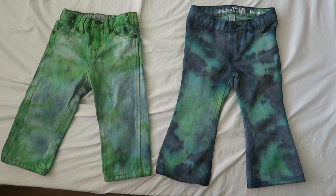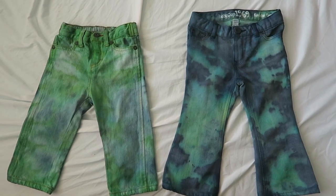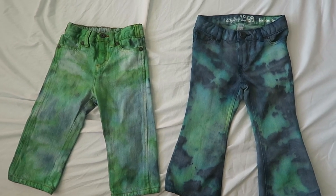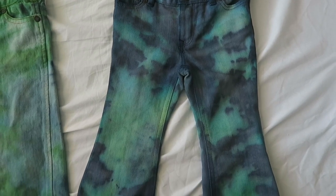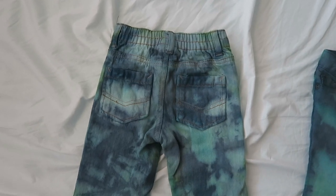Just threw these in the wash under hand wash mode. Didn't put any detergent in it. And then when I dried it, I put it on the delicate cycle. The colors blended a lot more in the wash. This is what the green one looks like. I really like how the backside of these ones turned out after putting them in the wash.